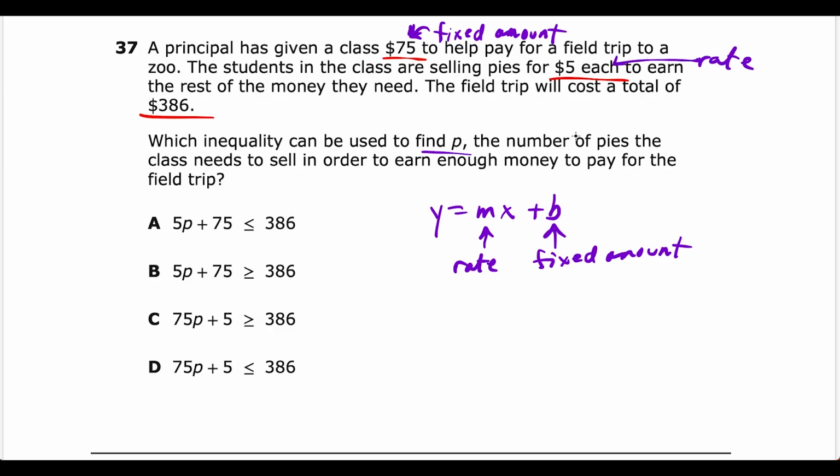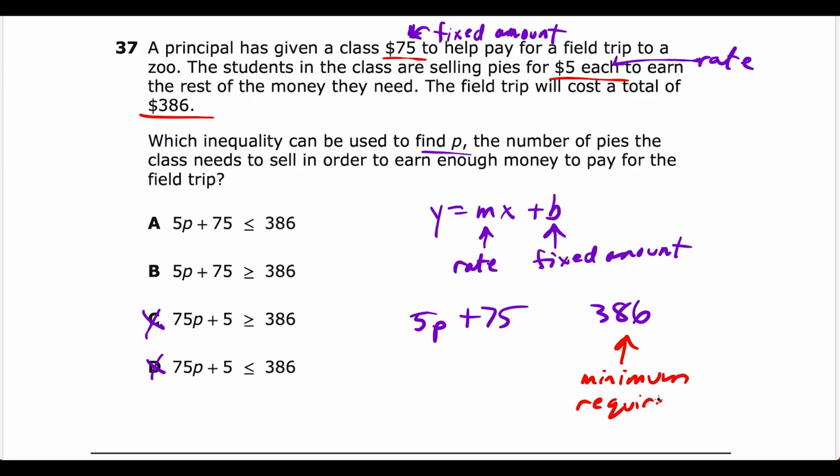So when we start to set things up, we're going to have 5 times P, the number of pies, plus 75, and then the total bill is 386. But now the $1 million question here is, so you see we have 5P, 75, 386. This narrows it down to choices A and B. But the $1 million question is, are we going less than or equal to or greater than or equal to? So let's think about this logically. The class has to raise this much money to go on the trip. So this is the minimum requirement for students to be able to go on this trip, is that the whole class has to raise this much money. So think about it. This is the total money raised. So the total money raised by the class has to be more than this amount here or equal to it.